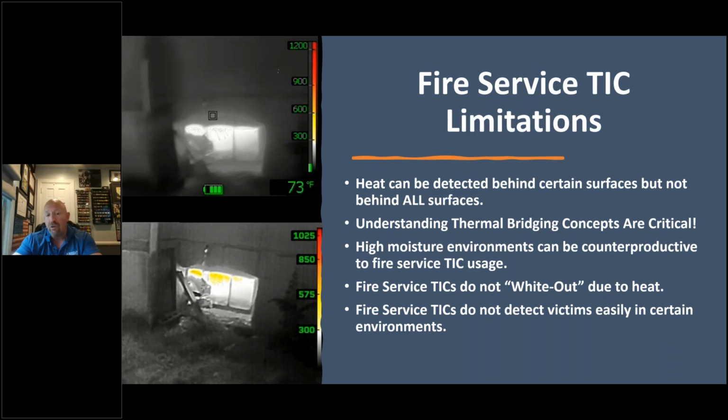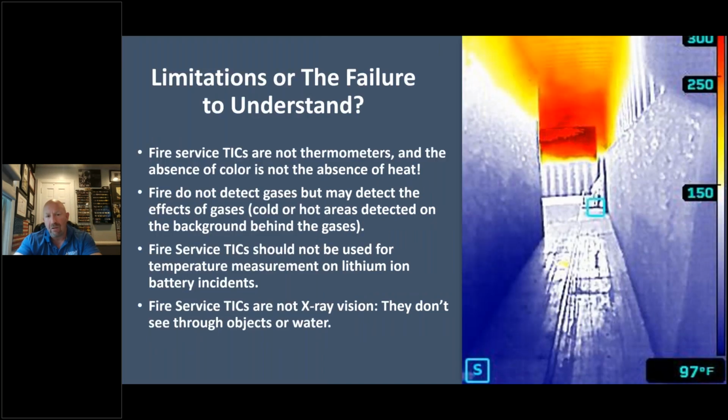This picture on the left is two cameras looking at the exact same window, showing the exact same picture. This is the definition of a thermal bridge. This is a fancy word for conduction, heat transfer from the inside of this window to the outside. And you're like, I thought TICs can't see through glass. Well, they technically don't see through anything. We're going to show you what that is and why that is. Because limitations are not necessarily a limitation as much as a failure of our ability to understand what the device was originally intended for and how it's being used now.